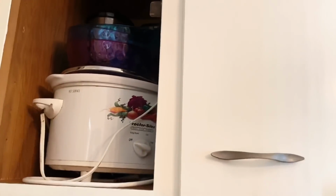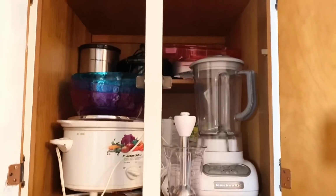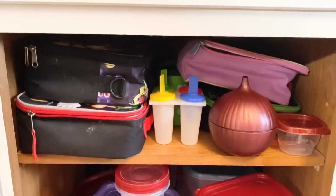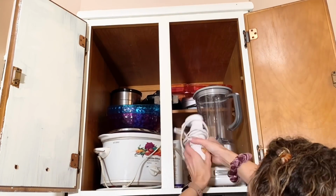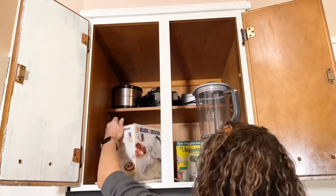And the cabinet that's above the oven, I do have a couple of more appliances that are up here that we do use. And finally, we can go through the Tupperware section because Lord knows there's always a ton of Tupperware. And now it's time to pull every single thing out of these cabinets.